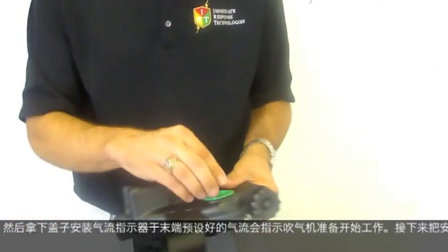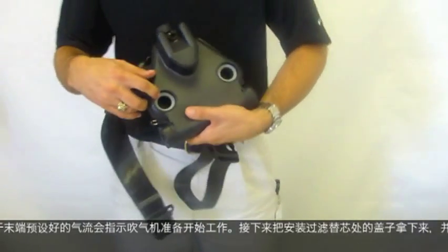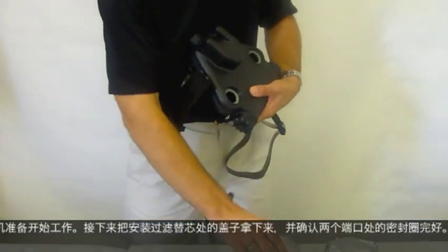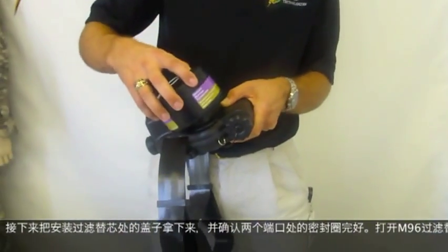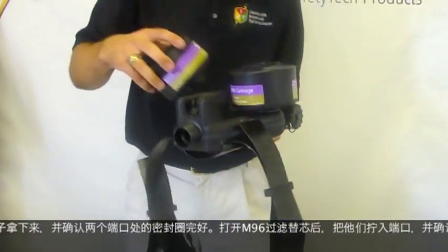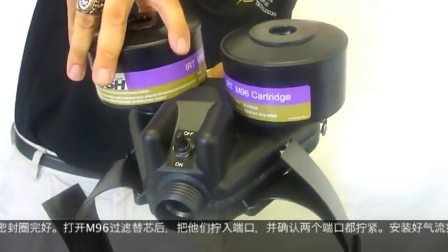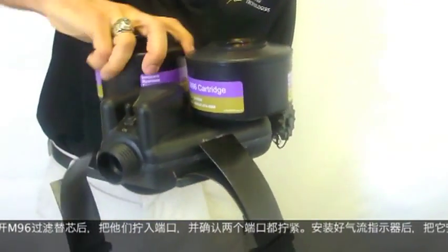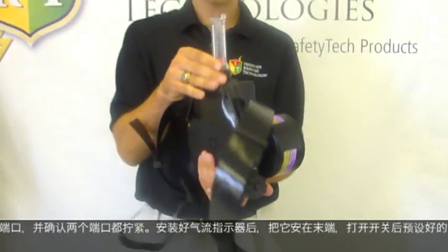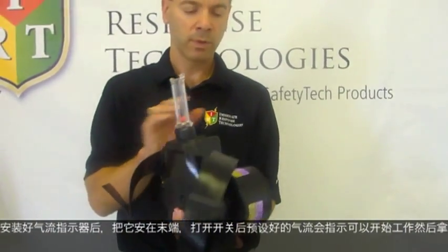Once this step is performed, the user will then remove the plugs on the intake ports of the C420 blower, ensuring that the gaskets are in place at both ports. The user will then unpackage their M96 cartridges and thread both of these cartridges onto the blower, ensuring a snug fit. This is repeated for each cartridge. Upon completion, the user will then take the airflow indicator, again place this on the discharge of the blower, turning the blower unit on, verifying that the float is above the preset level with the cartridges installed.